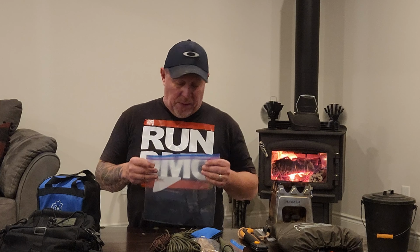So I use this for many, many things. For one, keep items dry. I can throw some cord in there. I can pack things in them. I do have dry bags, but if I have leftovers when I'm cooking and I don't have any Tupperware, I can always throw my leftovers in this little Ziploc bag.